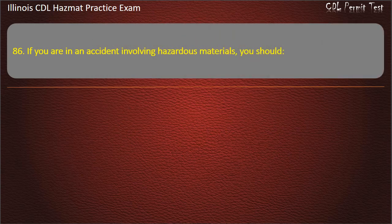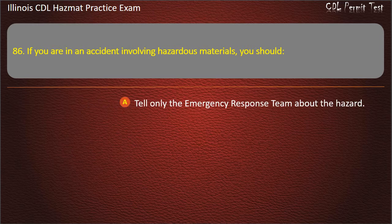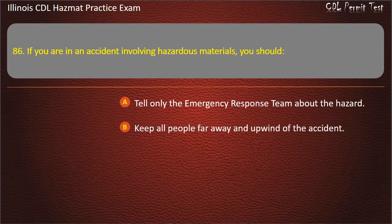Question 86. If you are in an accident involving hazardous materials, you should tell only the emergency response team about the hazard. Keep all people far away and upwind of the accident. Prevent a panic by acting like nothing is wrong. Answer. Keep all people far away and upwind of the accident.